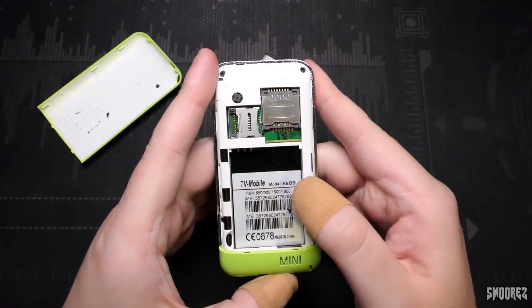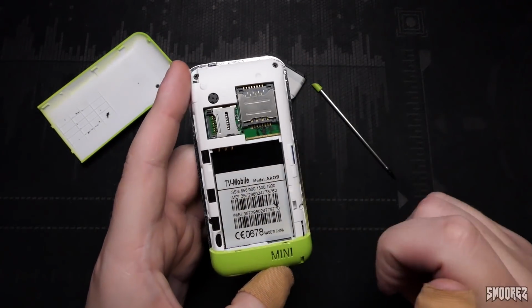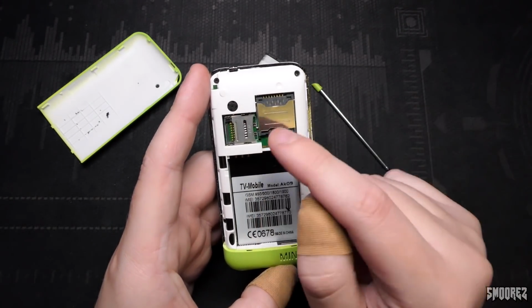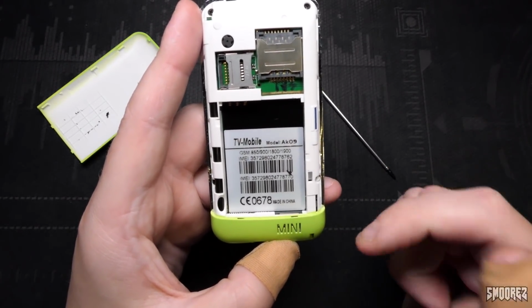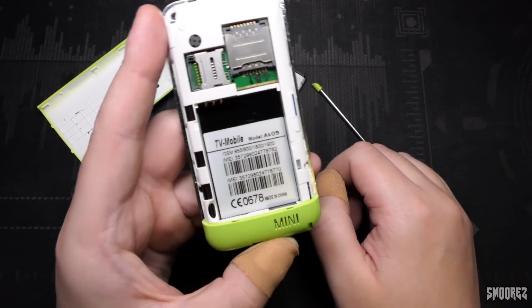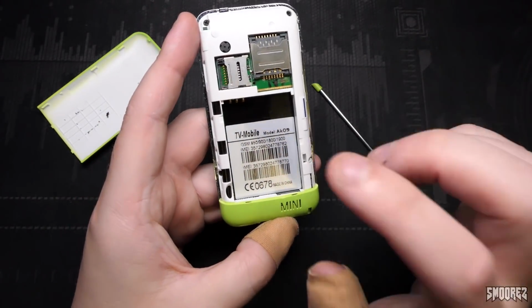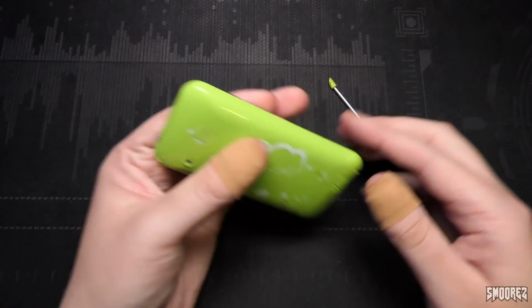Who knows, man? We do have our dual SIM card design, which you just put one SIM card in there and another SIM card in there. GSM only, so 2G only, 0.3 megapixel camera on the back, micro SD card slot, and it's the TV Mobile AK09 Mini. Both IMEIs are listed there, feel free to look them up if you want to, see what they correspond with. If you can see them, there you go. As I always say, it's fun finding out where these have been pinched from, because you just never know what random phone they've been borrowed off.